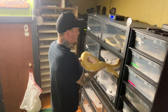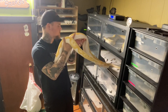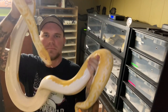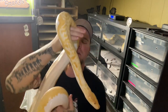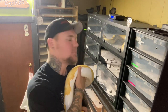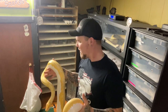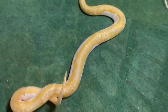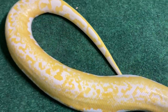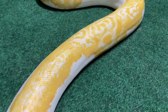All right, the albino pied burm, the man, the myth, the legend. He's always making a mess, I think, to be on camera. He has done his job this year. I love him to death, but he always makes a mess. He decided to poop in his water bowl, so I'm going to take care of that quick. There you go, the albino pied. Beautiful, beautiful animal.